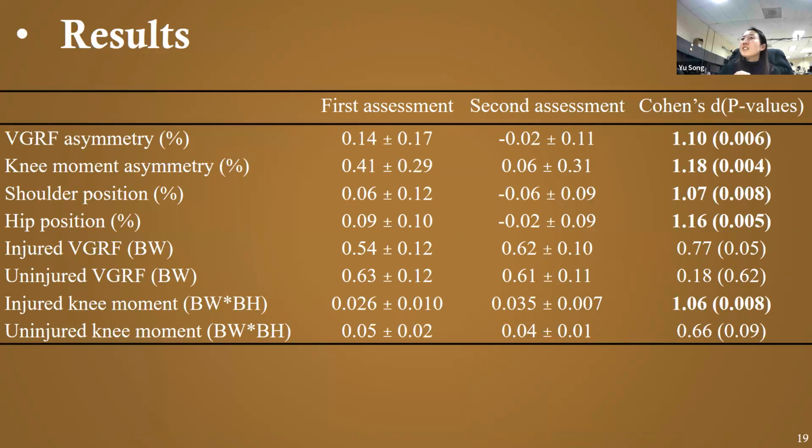Regarding the second purpose, we found a significant decrease in knee extension kinetic asymmetries at the second assessment compared to the first assessment. We also found more neutral shoulder and hip positions at the second assessment. The decreased kinetic asymmetries were mainly caused by the increased knee moment in the injured leg at the second assessment, which means the results supported our hypothesis that as time goes by in the squat task, patients try to balance their movement patterns.